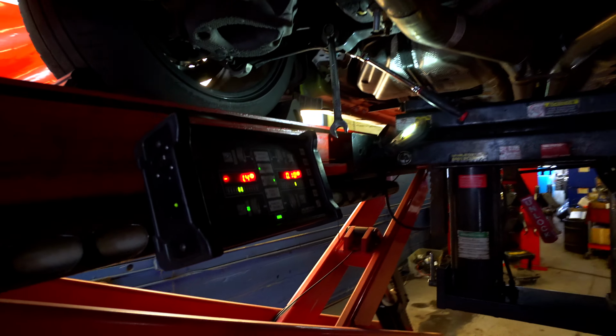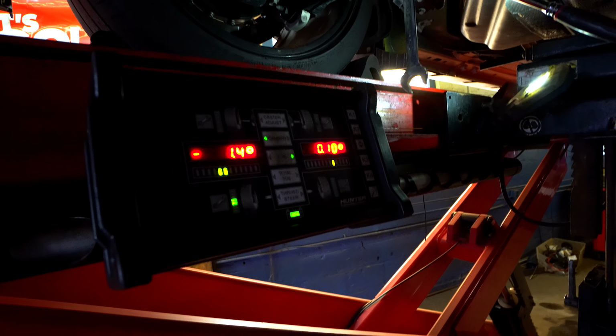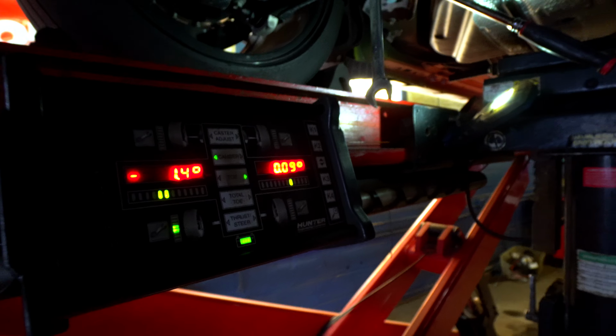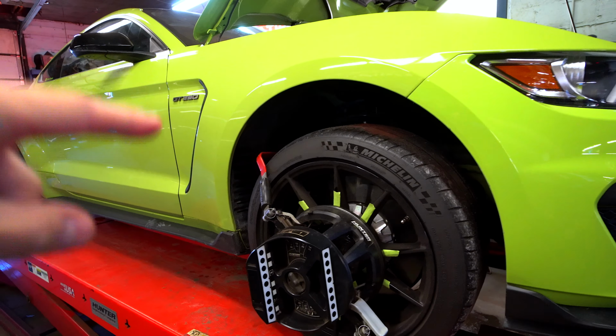He's got everything set up professionally back here so we can do the alignments properly. This is how you align a vehicle. This is a proper alignment. I just had to point that out because I'm pretty much impressed every time I come here. I really am.